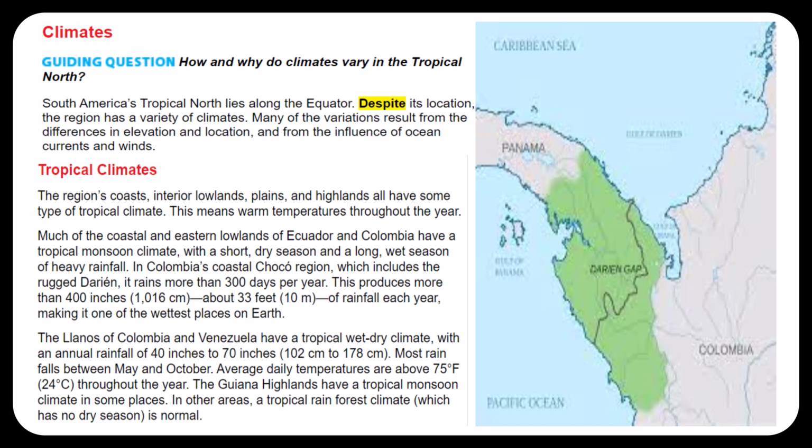Now we can answer question 19. Due to their location along the equator, what temperatures do the countries of South America's tropical north experience throughout the entire year? Warm temperatures. Question 20. How is the Darien in Colombia impacted by rainfall? Boy, does it get a lot of rain. It gets more than 400 inches per year, as it rains more than 300 days of a calendar year there in Darien. Lots of rain.